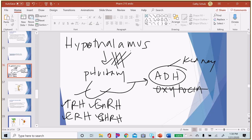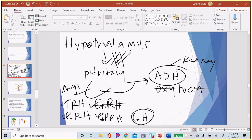Oxytocin we're going to talk about when we talk about reproduction, because although it does have other functions, one of its big functions is contraction of the uterus and labor and delivery. And we're not going to talk about gonadotropin releasing hormone, but we will talk about medications that help with the growth hormone, medications that help with thyroid function, and medications that help the adrenal gland. That's the last things that we have to talk about. So ADH, growth hormone, thyroid hormone, and the adrenal gland hormones.